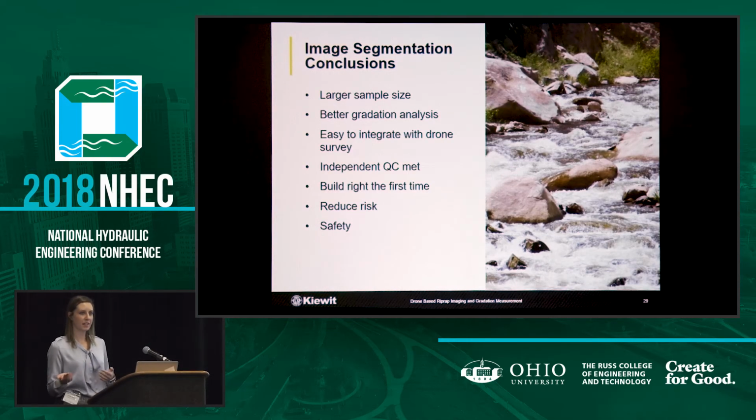Again, that sample size of 1,000 stones is going to give you a more reliable analysis compared to the traditional QC methods, as well as compared to just a ground level image segmentation. This project was easy to integrate with the drone survey that was already done. We were able to take flights that were already performed and use those images to put them into our program to prove to ourselves we're meeting our own independent QC. This allows Kiewit to build their project right the first time, and that reduces the risk of schedule overrun or cost overrun.